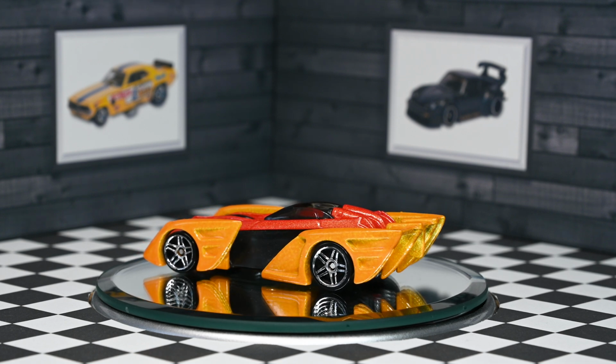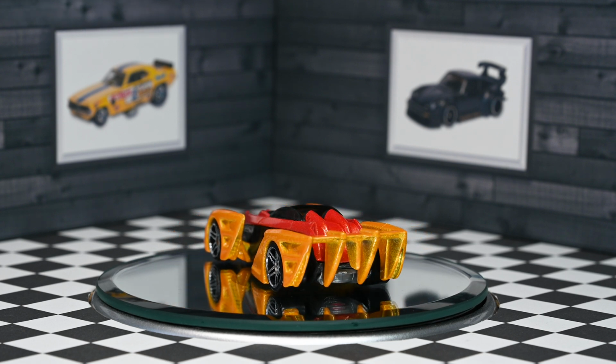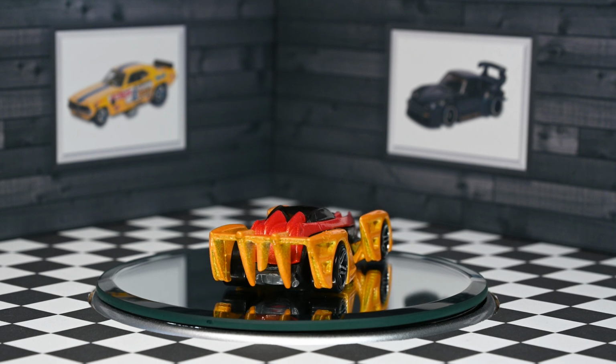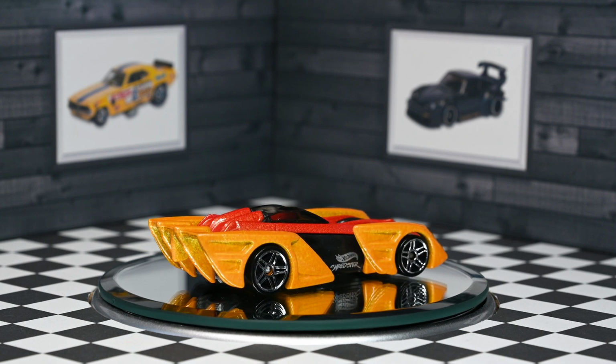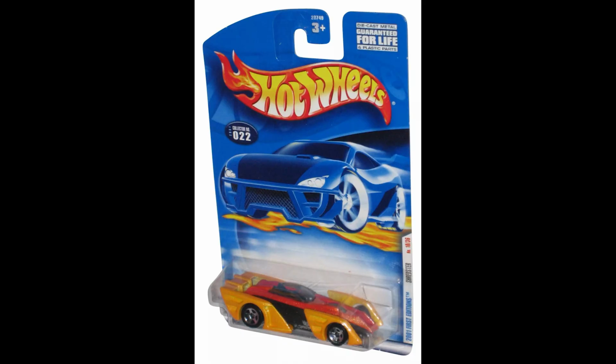You have the pearl yellow and you have the pearl orange, and I don't really remember very many Hot Wheels cars being painted 2 different colors with 2 different sections of metal being put together to make one car. Obviously there's plastic in between as well. There is also a 5-spoke variation for this car as well. It's just a unique car, very, very different.